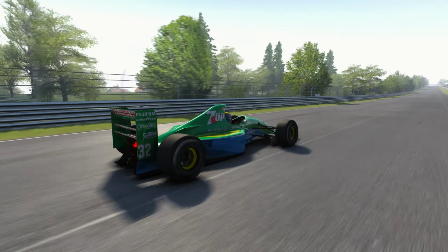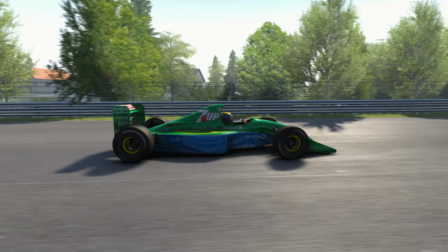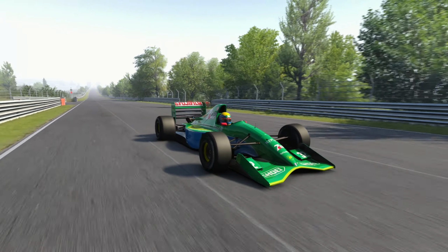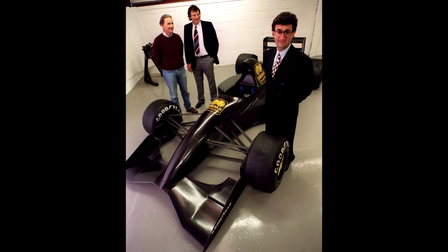The 3.5-liter engine was good for around 650 horsepower. It was mated to a 6-speed manual gearbox that combined a bespoke casing designed by Mark Smith with internals supplied by Hewland. Originally known as the 911, the name was changed after a brief consultation with Porsche, for which Eddie Jordan was rewarded with an 18-month loan of a brand-new Porsche 911.